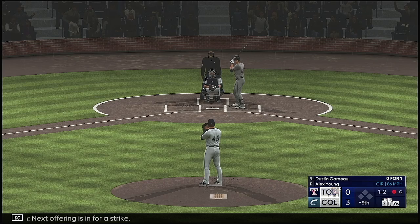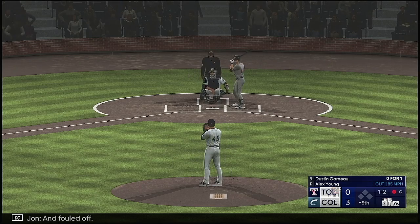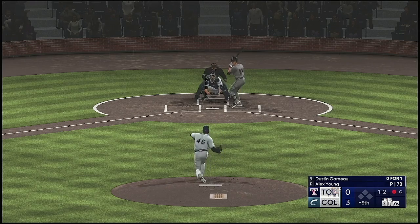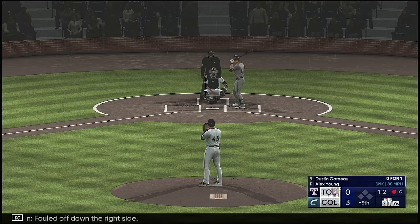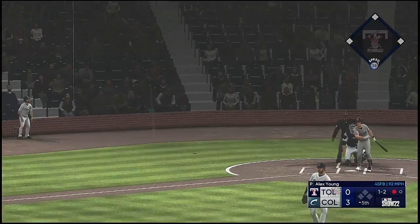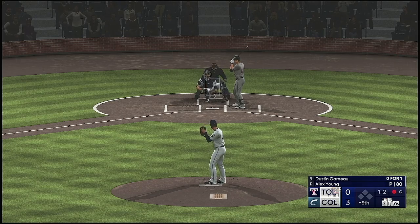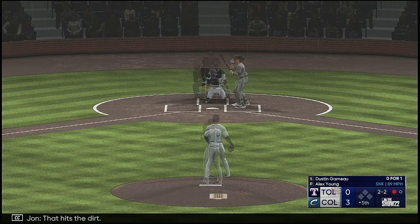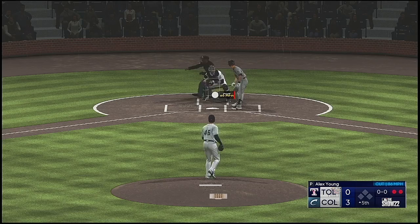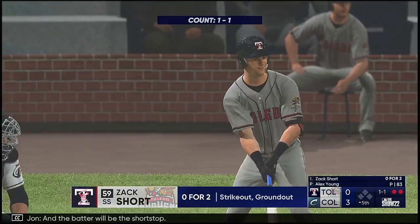Next offering is in for a strike. And a pitch. And fouled off. Fouled off down the right side. Next offering is fouled back. That hits the dirt, and it's 2-2. The punch out there, two down. And the batter will be the shortstop, Zach Short.